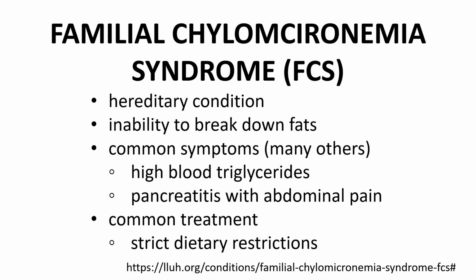Familial chylomicronemia syndrome, or FCS, is a hereditary condition that is characterized as a metabolic disorder in which an individual's body is not able to break down fats. Patients with FCS can show many symptoms, but some of the most common are having high triglyceride levels and painful attacks of pancreatitis. The most common treatment for FCS is a very tightly controlled diet that manages both fat and carbohydrate intake. How does TRYNGOLZA benefit a patient with FCS?